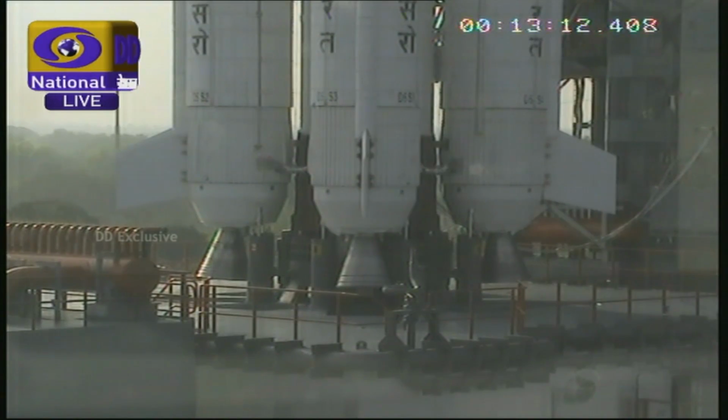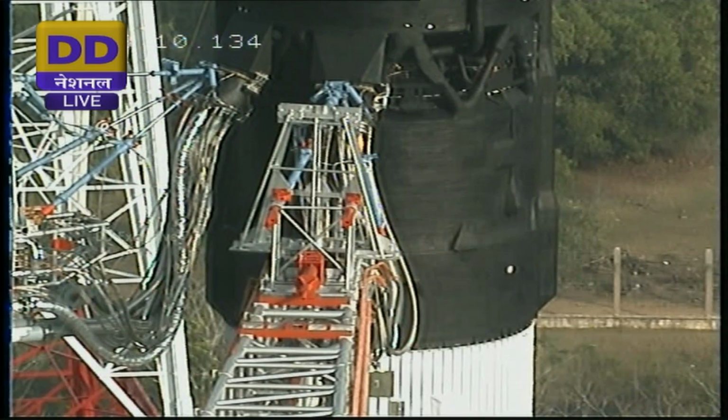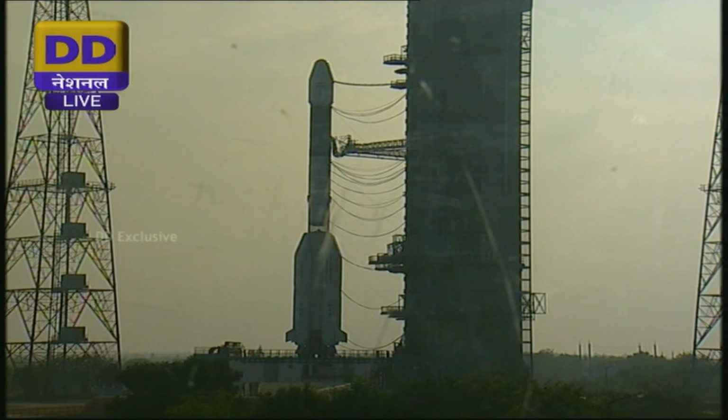I think if you look at the cryogenic stage, it is primarily a highly technologically complex propulsion module per se. The main reason being the very low temperature conditions of the liquid oxygen, liquid hydrogen.